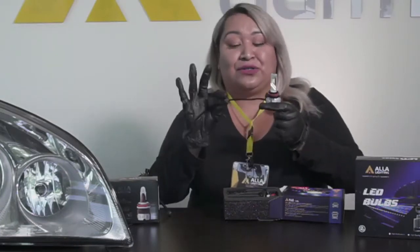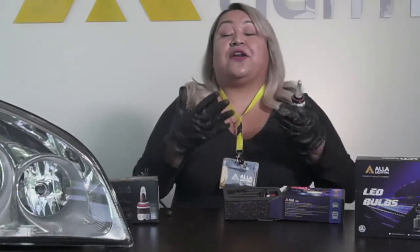One of the also great things about this model is when we did this model, we took in consideration one of the common problems we saw with some of the vehicles from our customers. Now here at Alla Lighting, we do have a great customer support team, and all your feedback, good or bad, we take in consideration. So with that, we noticed some vehicles were having some issues with detecting any LED bulb. And we went ahead and took a look at that.